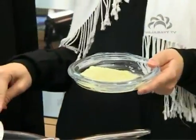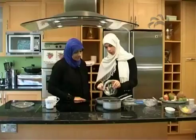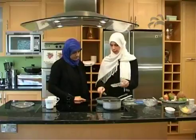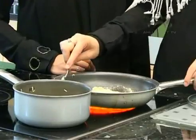So I've got my butter in my pan here, so I'm just going to add that. Smells great. Yeah, fresh. I know some people like to use the garlic and the ginger from a jar, but it's just not the same. So where did you actually learn this recipe from?